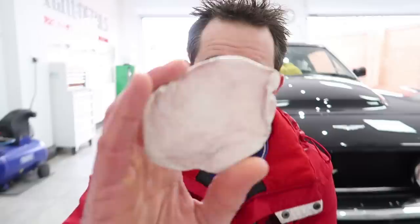Brought inside now for the final decontamination stage. Leaving the doors cracked open for this part because the vehicle is extremely rich and we don't want to gas ourselves out. The clay bar, you see the red tinge? This is just from half the side of the bonnet.